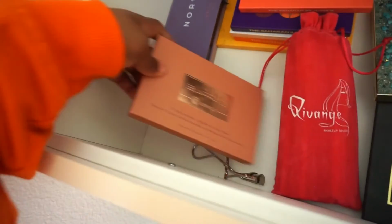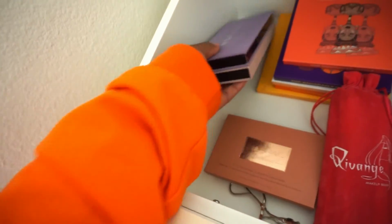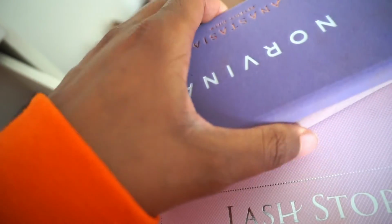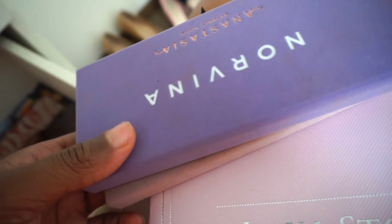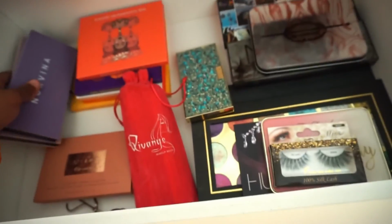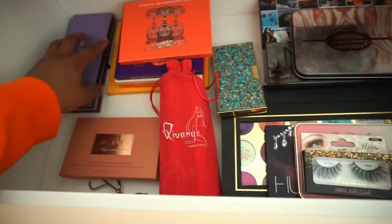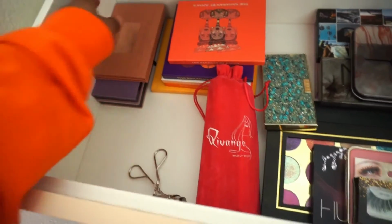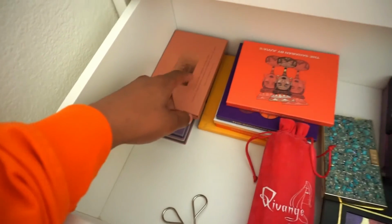Yeah. And I am down to 2 ABH palettes. I had Subculture and Prism, but girl, they weren't really my colors. Now I have Modern Renaissance and Norvina, and I love them. I hope to be able to get Sultry, but let's not overdo it because we don't even use this other stuff. I'm really a hoarder. I'll just get the stuff. I'm a collector, but I'll never use it. And this is the It's My Ray Ray palette.